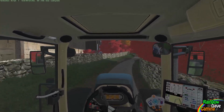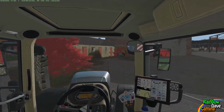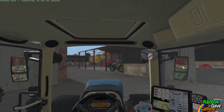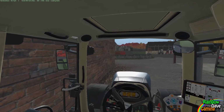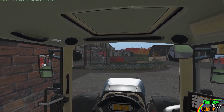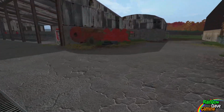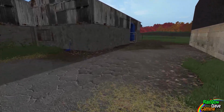Do you know, I should probably take the stacker off the back of this thing for when I'm making silage bales. I will be making some hay bales because I've heard there is an old sheep pen at this farm. Let's see if I can find it. Should be around here somewhere.